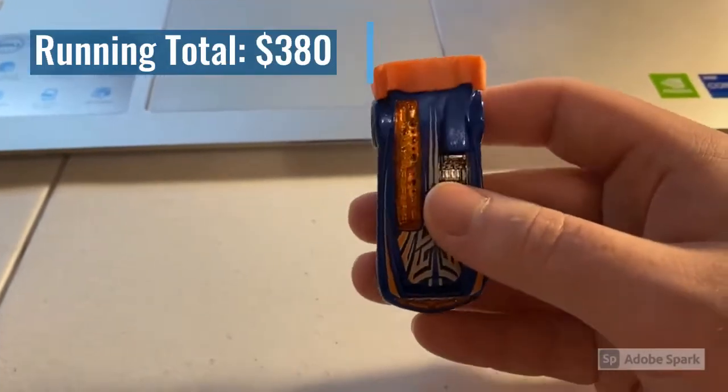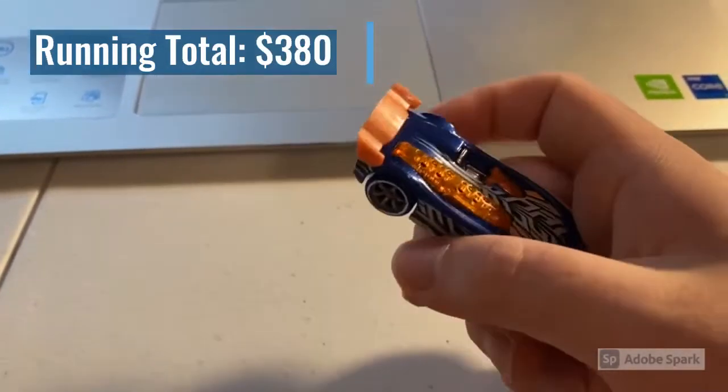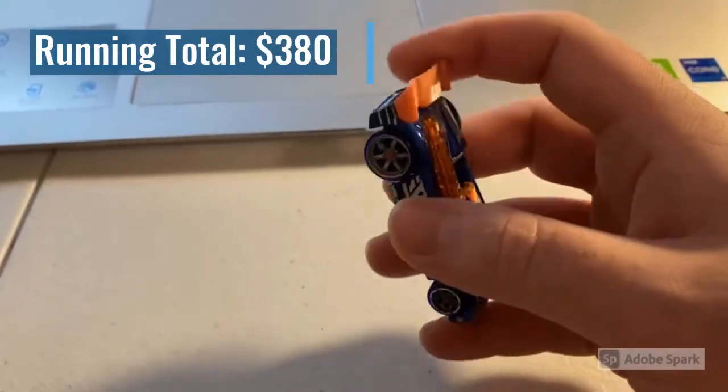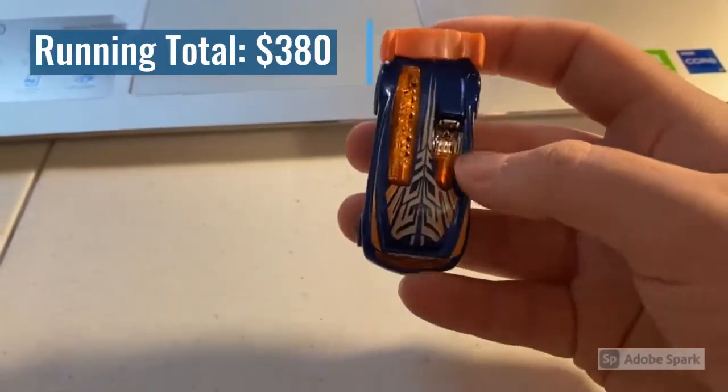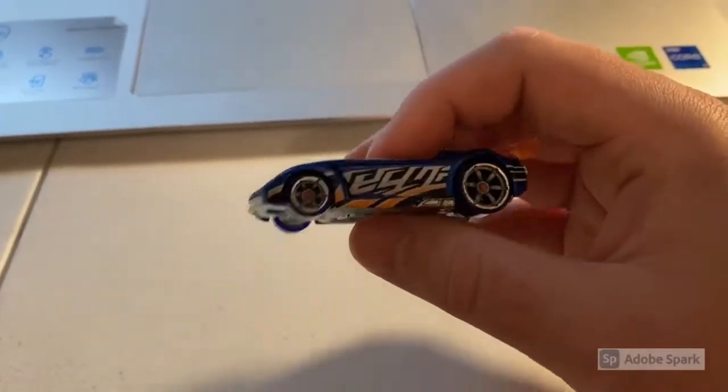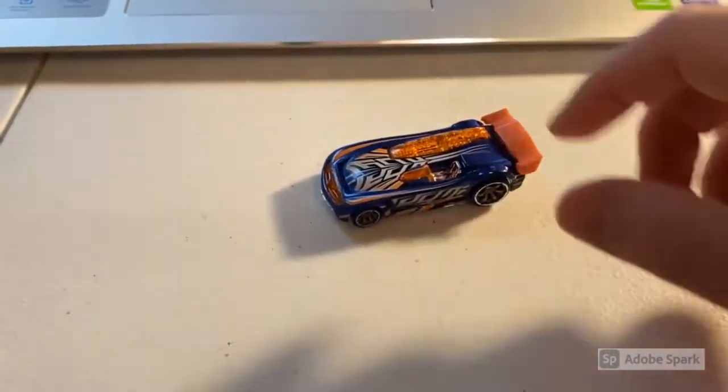Now, I've seen some that don't have crooked spoilers, but I'd say about 90% of the Battle Specs I've opened have all had the crooked spoilers. So anyways, I didn't list this in the car listing, so hopefully none of you missed it. But anyways, it sold for $23.50 total. So thank you so much for that purchase.